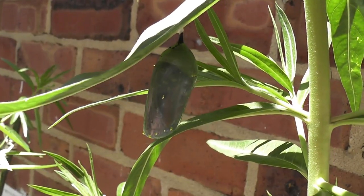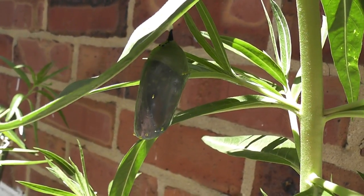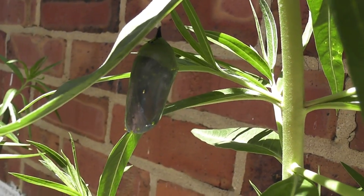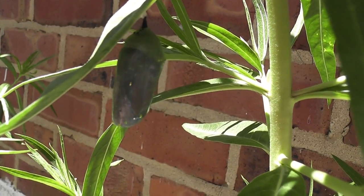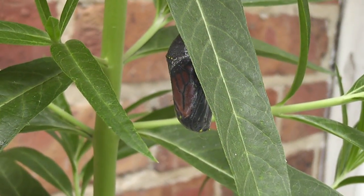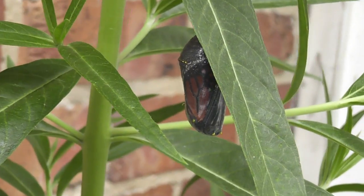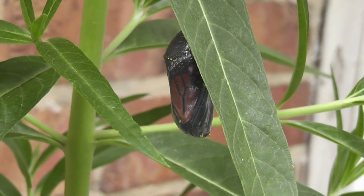Here we have the chrysalis two weeks later. It's starting to appear, getting a bit darker, so I'll try to keep a close eye on it today and see what happens. Look at this side. You can almost see the orange from the wings. Looks like it, yeah. Really cool.